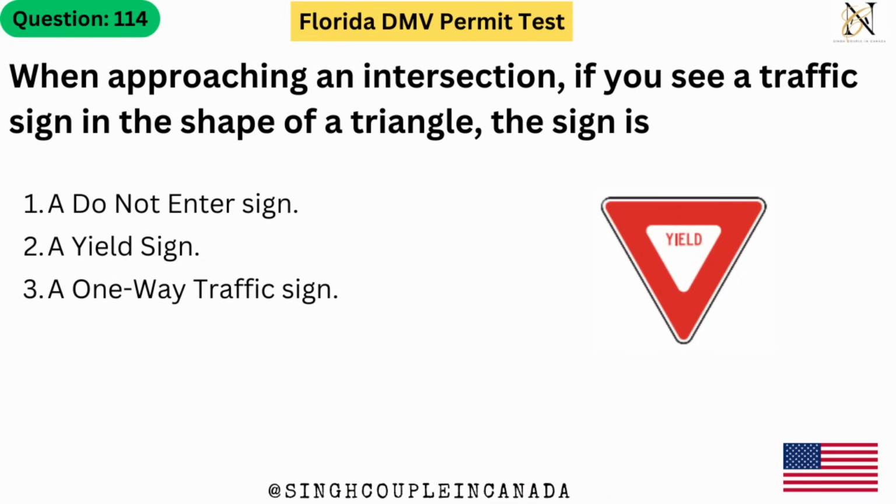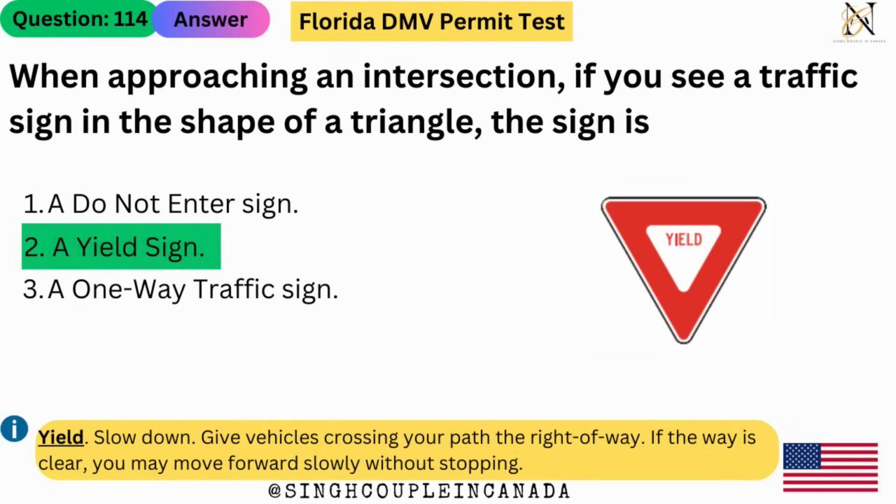When approaching an intersection, if you see a traffic sign in the shape of a triangle, the sign is 1. A do not enter sign. 2. A yield sign. 3. A one-way traffic sign. The answer is 2. A yield sign. Yield. Slow down. Give vehicles crossing your path the right of way. If the way is clear, you may move forward slowly without stopping.